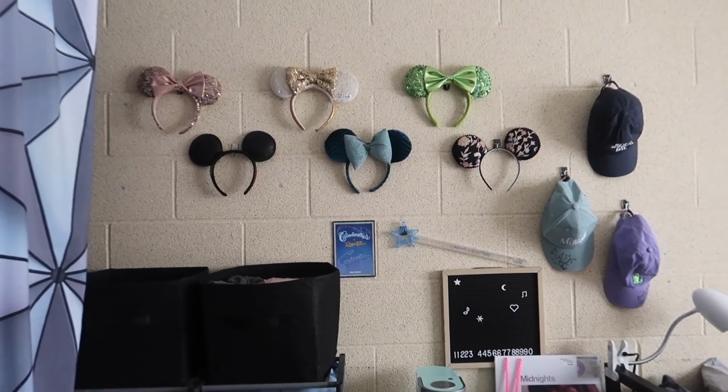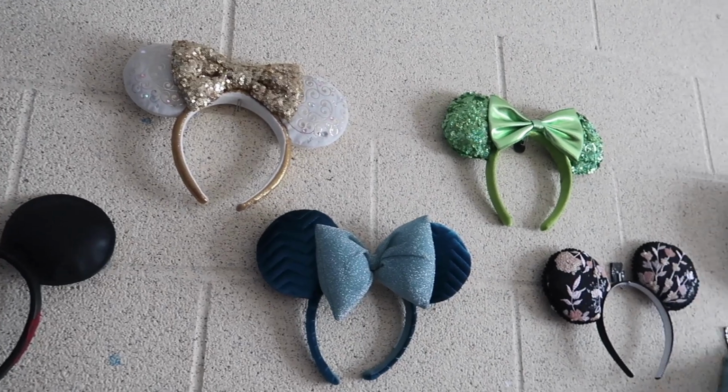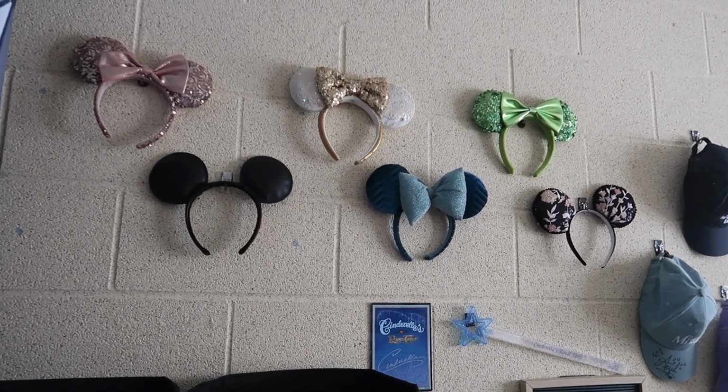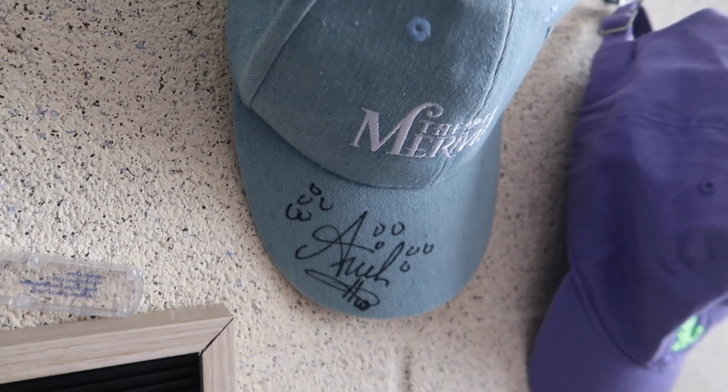Along the top, of course, I have my little ear wall. These are just my favorite ears and the ones I wear the most often. I do have a few more at home at my parents' house, but these are the main ones that I like to wear. And then these are the baseball caps that I'll wear on a daily basis.